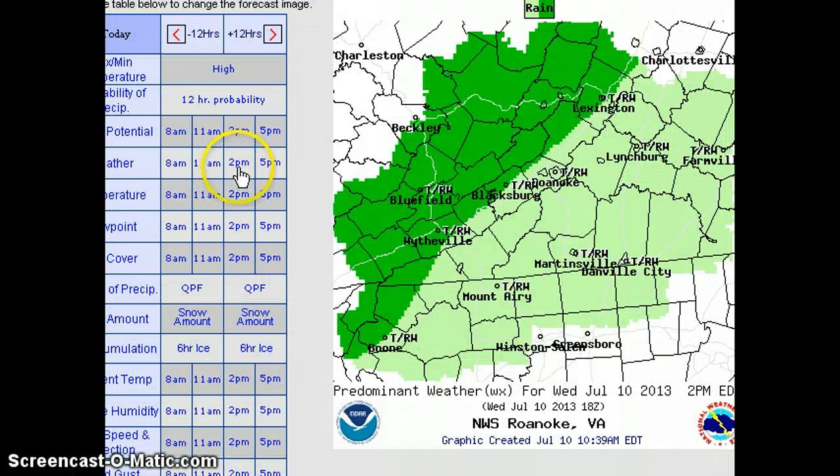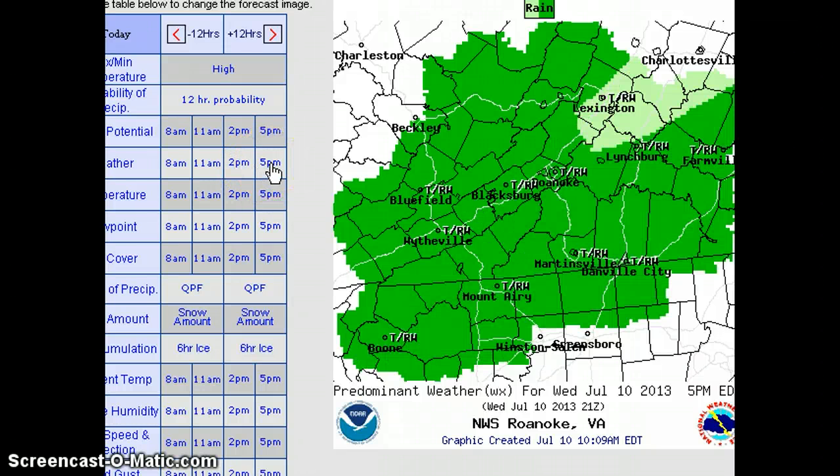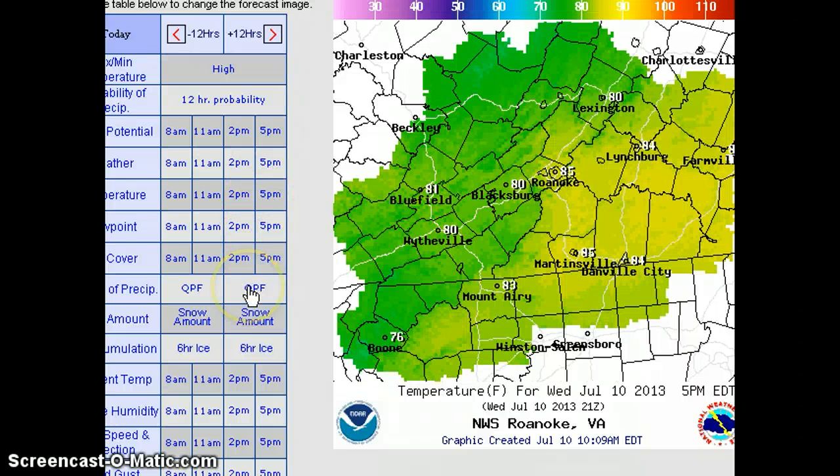As you see, it's going towards 2 p.m. You got that line, you can see in the graphical forecast from the National Weather Service, moving towards the area. That will become more widespread as we get towards the 5 o'clock hour. We get more heating of the day, more precipitation, more lift in the cloud cover. We will see possibly some isolated severe weather. I'm not really thinking tornadoes. I'm thinking more of a damaging wind threat, but you never can rule out a tornado when you're dealing with that situation.